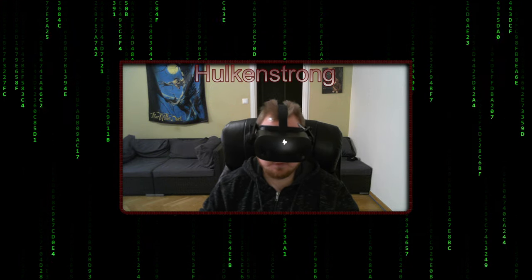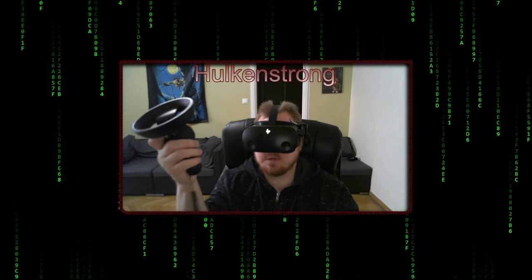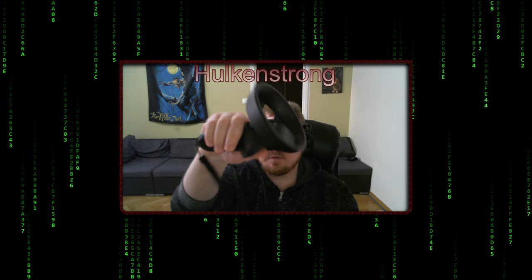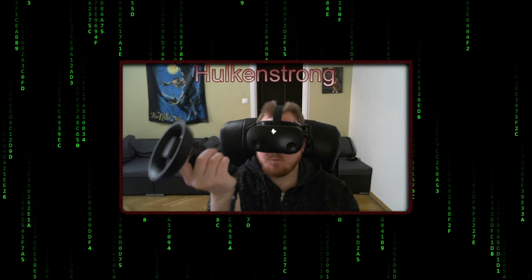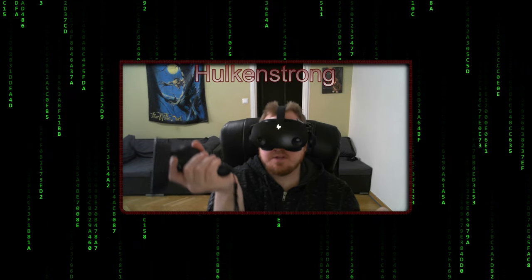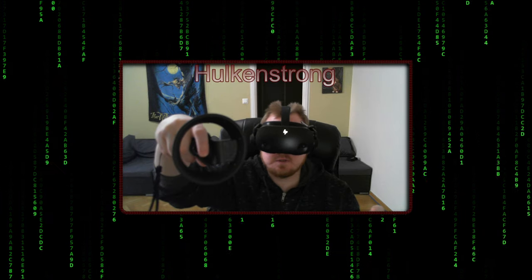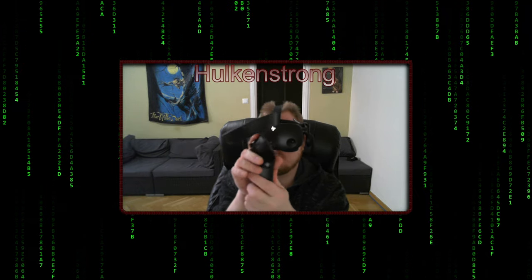And the controllers in general, I like how they feel when I'm holding them. Let me hold the right one here, yeah, so I can feel it. They feel nice in my hand. Perfect, nice size. No problem with the weight. I can feel that it wouldn't be bad if they were lighter, but it's not heavy or anything particular. Nothing stands out. Feels all right.